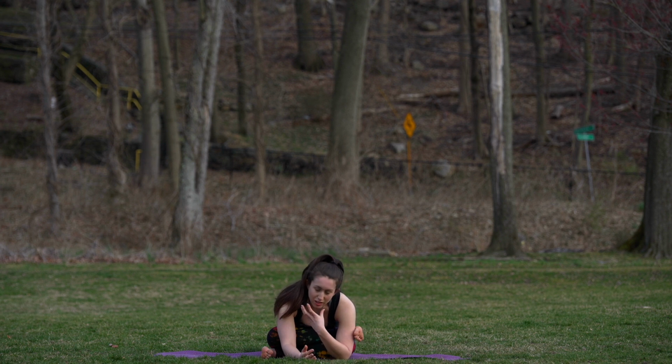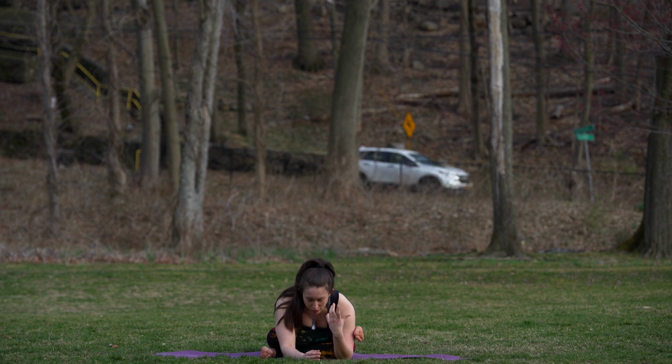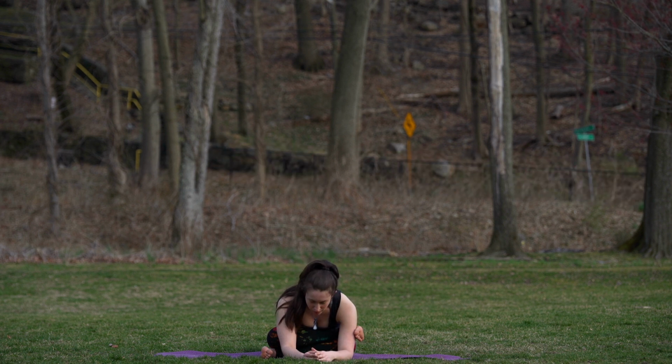And for a lot of us, our jaw can get really tight when we do any kind of hip opener. If that's the case for you, see if you can relax your jaw a little bit. As you relax the jaw, now just focus on your inhales. Focus on your exhales.